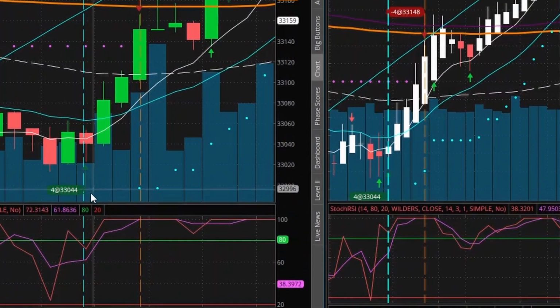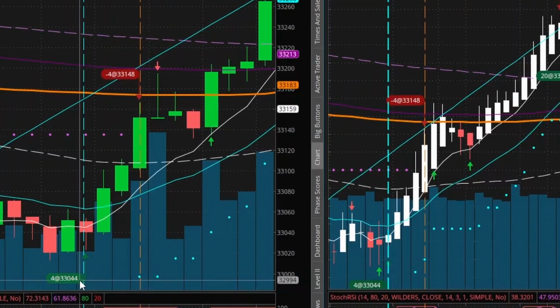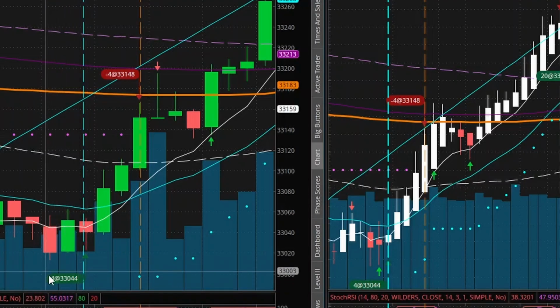So I was able to enter 4 micros at 33,044. Since my E-mini is long 2 contracts, I'm limited on how many contracts I can go long with. So the maximum that I could do on the micro on the hedge account, I can go long up to 6 or 7 right now with the amount of cash balance I have.